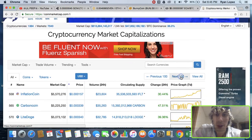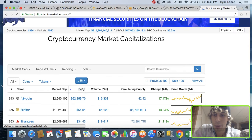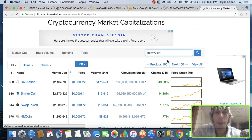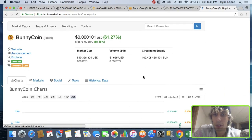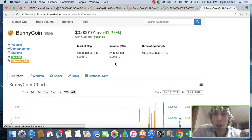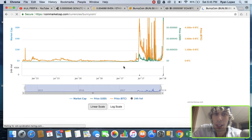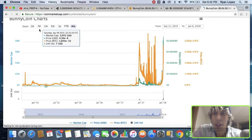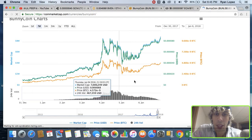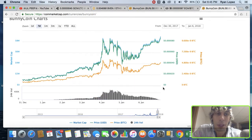So I'm looking for Bunny Coin. Did I go this far down? I'm not sure where Bunny Coin is. Let me give it a search. Bunny Coin has a market cap of about 10 million, and a price that's in Satoshis, but it's so small. 0.000101 USD. It's just getting some attention, and it's on the Cryptopia Litecoin markets as well.